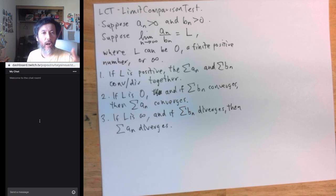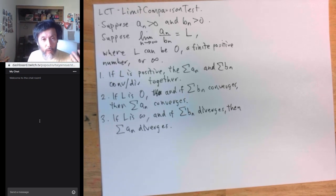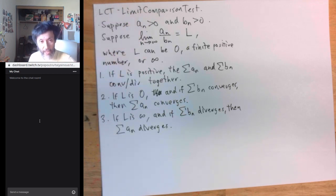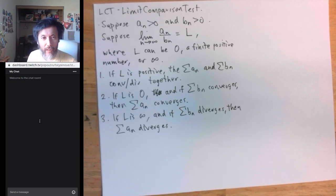So, if you recall, the typical setup is that you're given a series. And if you want to use the LCT, you're going to make the sequence of terms be a sub n. Then, you choose b sub n. And if you've chosen b sub n super well, then you'll fall into this first situation. Sometimes you have no choice but to look at the second and third statements, but if you've chosen b sub n super well, then you'll fall into the first statement.